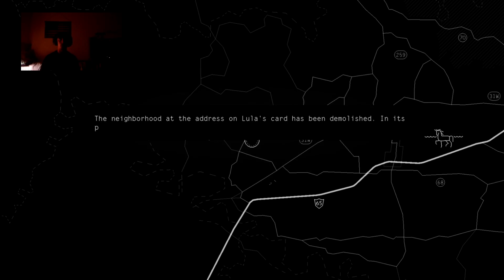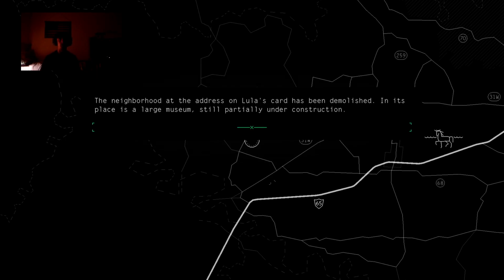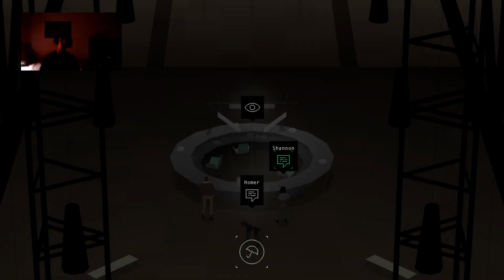The neighborhood address on Lola's Court has been demolished, in its place a large museum, still partially under construction. Museum. Okay, let's stop. Act 2, Scene 4. Museum of Dwellings. Another museum, huh?